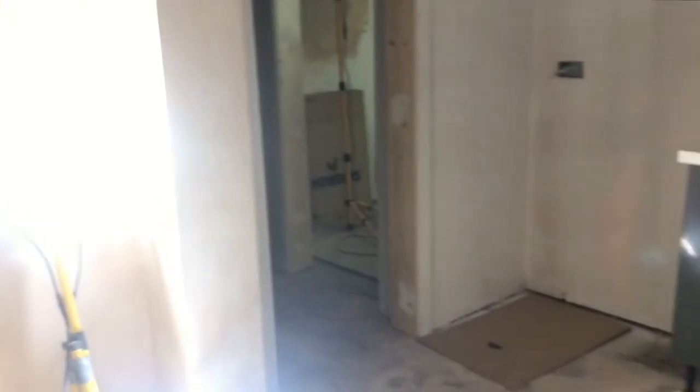So this is actually a matte kitchen. So once you take the film off, that's the colour it's going to be. So just keep going, keep going, keep going. Get the hours in, get the work done. And we'll be moving in shortly.